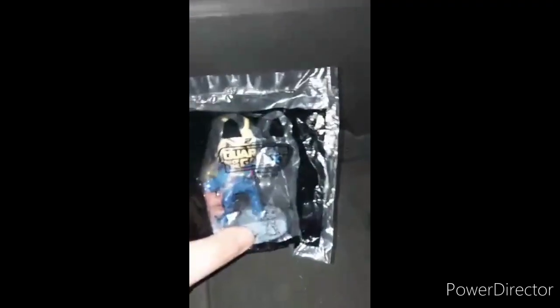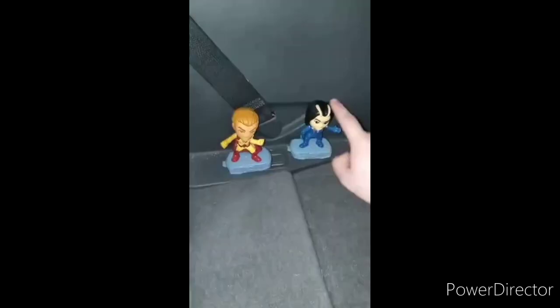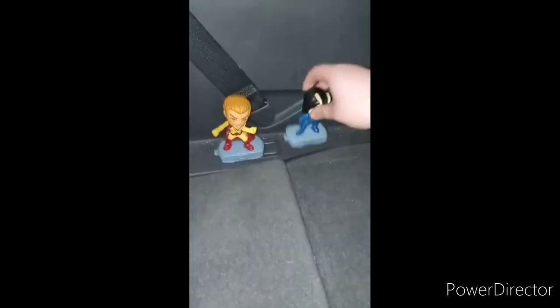I want to say, like, 20 seconds ago. But yes, we are doing the unwrapping of Toy 3 and 4 of Marvel Studios Guardians of the Galaxy Volume 3. The movie will be coming out in theaters for opening night, like tonight, and will be fully released everywhere in every state, I think, tomorrow. We got Adam Warlock and Mantis, so let's go ahead and get them out of the bag, shall we? Alright, guys, so here is Adam Warlock and Mantis out of their bags.